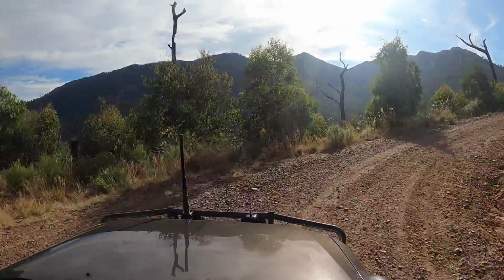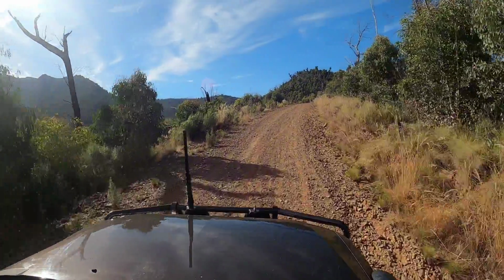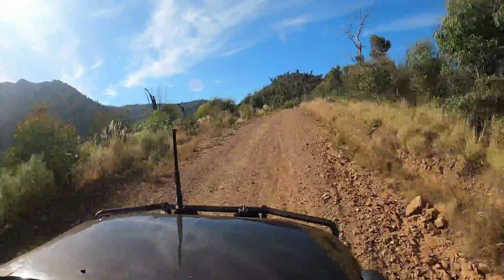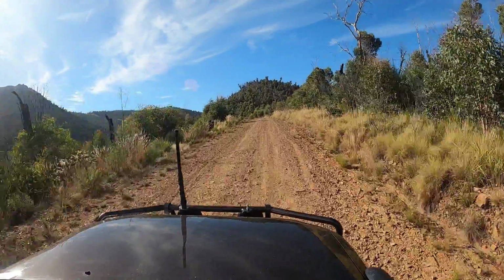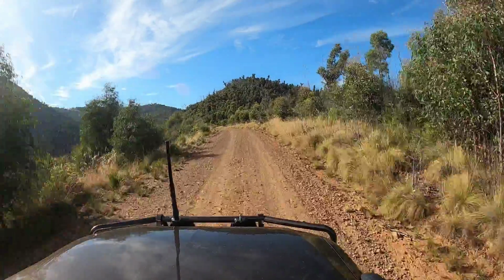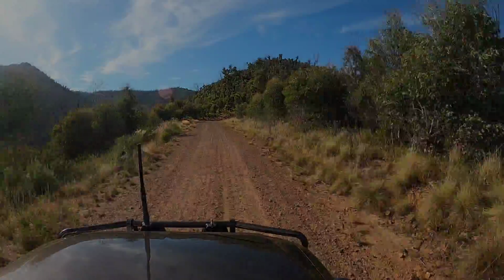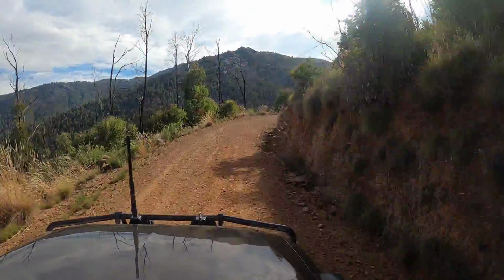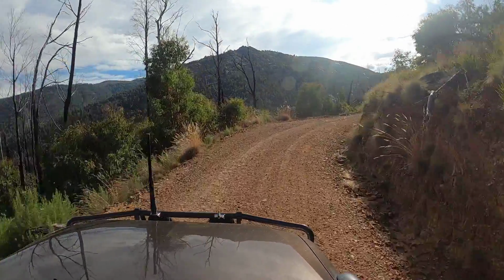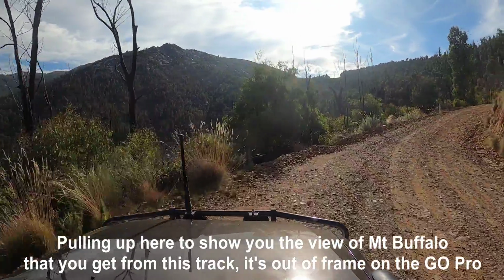So after that quick stop there, just to take in the view and enjoy it, we're continuing east. That's Buffalo off to the left there, along Goldie Spur track here. And as I said, like the SEC track, this is a pretty easy drive. It's marked on the HEMAs as a medium grade track. I guess possibly that might be because it does have a very steep drop off on one side, but it's certainly not a difficult drive.